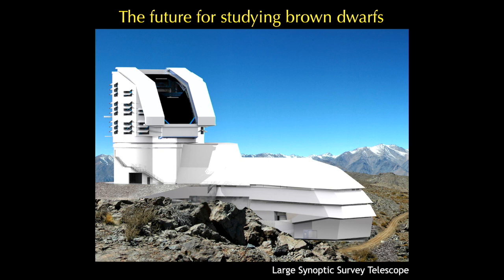So again, in the past 30 years, we've found about 2,000 brown dwarfs, going from 0 to 2,000 in just about 30 years. Again, we have a long way to go. There's about 40 billion in the Milky Way galaxy, but you have to start somewhere.